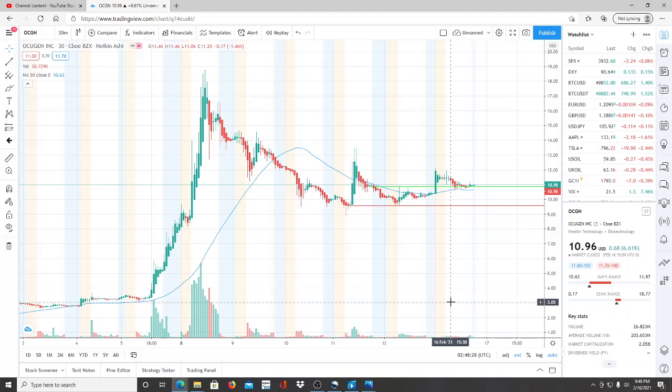Right, everyone, here we are with ticker symbol OCGN, Ocugen Inc. And we are not going to do a resistance level, support level, or 50-day moving average here, okay, guys? We're going to dig deep into some information and some things that I've seen and I find very interesting, okay?